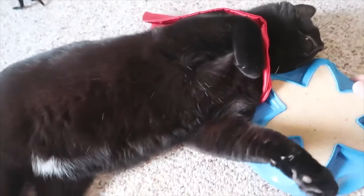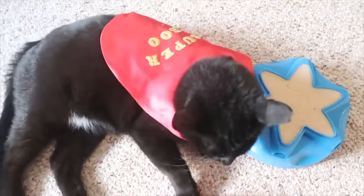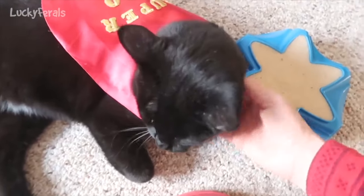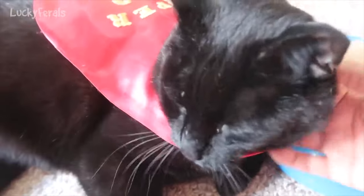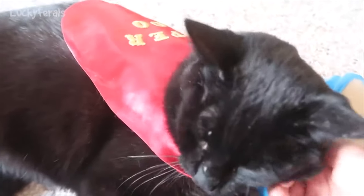Want me to put the toy on so you could play? Does Super Boo want to go after the bird? No, you don't want to go after the bird? You just want to be happy. Super Boo is very happy right now. Super Boo says Happy New Year, everybody.